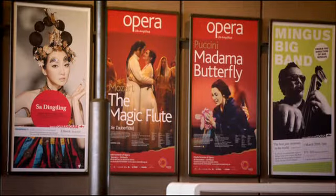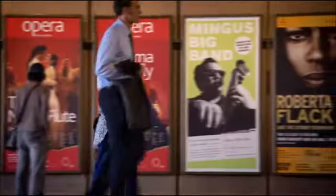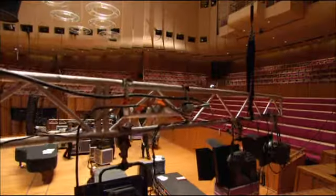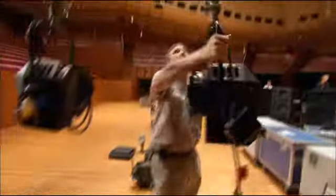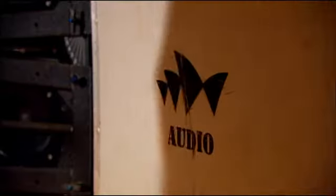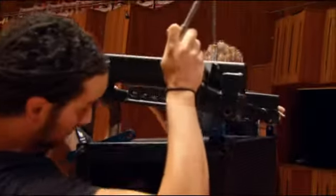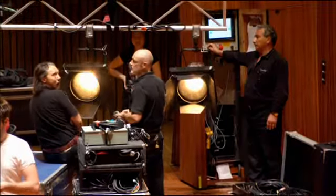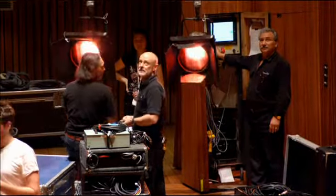On any given night, the Opera House can host not just opera, but ballet, drama, and concerts of all kinds of music. Every morning, the theatres come alive as technicians prepare the stages for the shows. They check sound and rig lights. But a perfect performance requires something else.